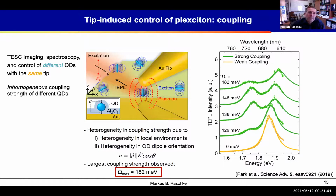So this is again the highlight here, that we really can study and control the emission of different quantum dots with the same tips. So we have the same cavity frequency, as you also see in the moment. And so then we can look at the inhomogeneous coupling strengths of this emitter to the different quantum dots. The quantum dots have slightly different local chemical environments, and also, because of their random orientation to the surface, different transition dipole moments. So the projection of this dipole moment with respect to the cavity field, we can describe in combination with variations in this local environment through an effective tilt angle for this dipole.